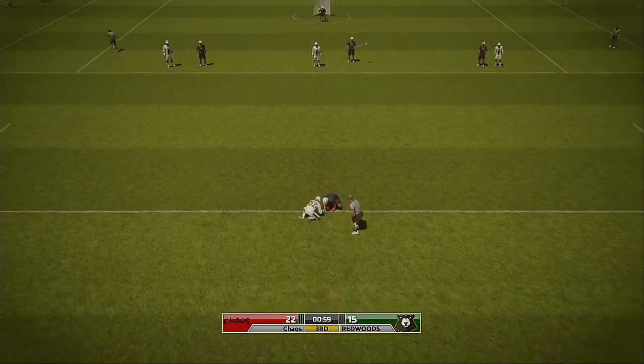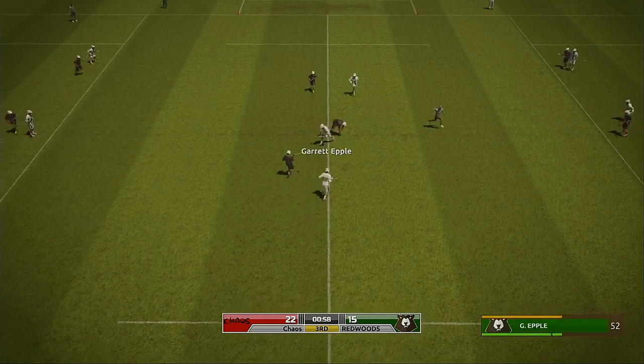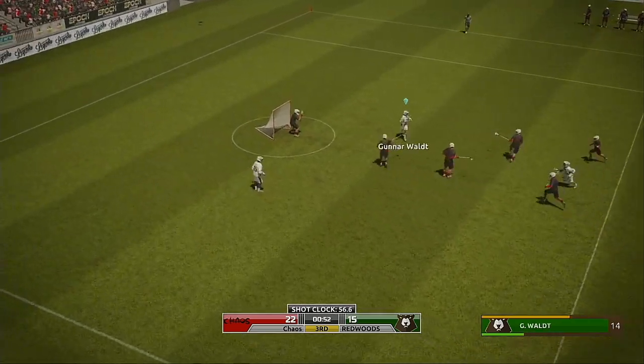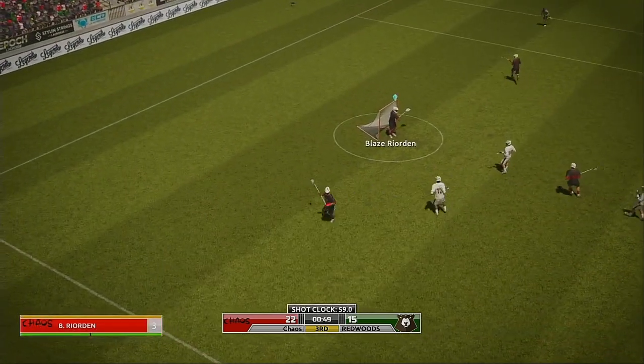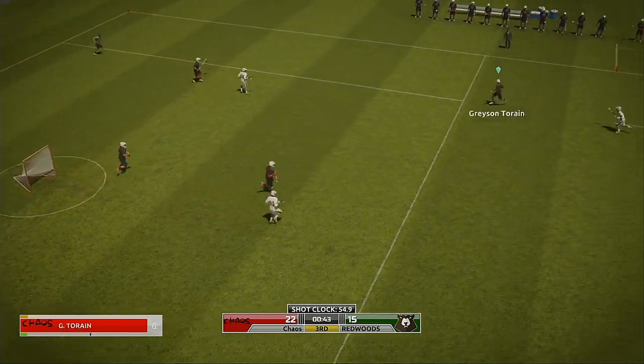We are ready to resume play. It's 22-15 for the away team. Garrett wins the faceoff. Green ball. There's a shot. Knocked loose. Chance for them now. Straight to the keeper.